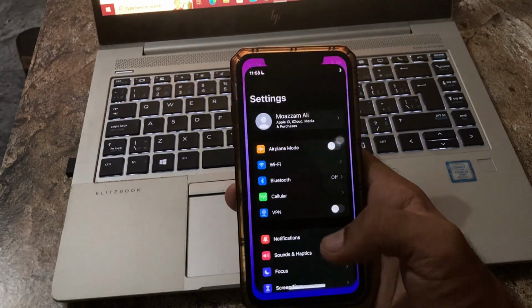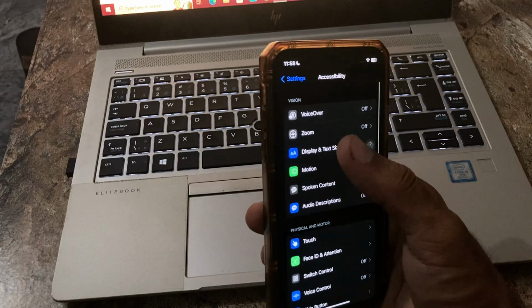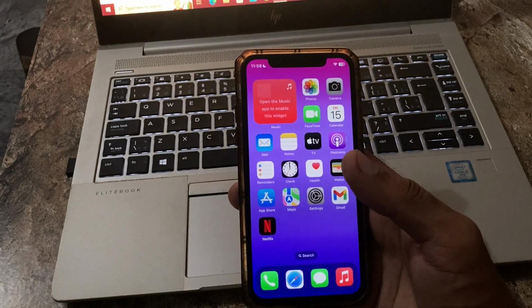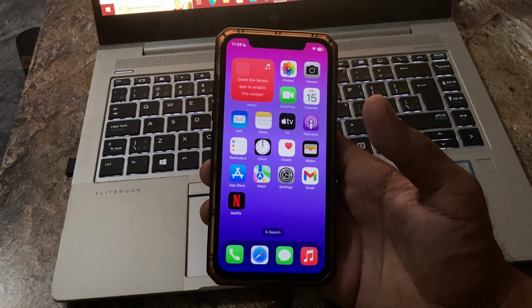So for this, go to settings, scroll down, tap on accessibility, tap on display and text size, scroll down, and here is the auto brightness feature. Tap to turn this on. And then after this, the next solution is enable low power mode on your iPhone.